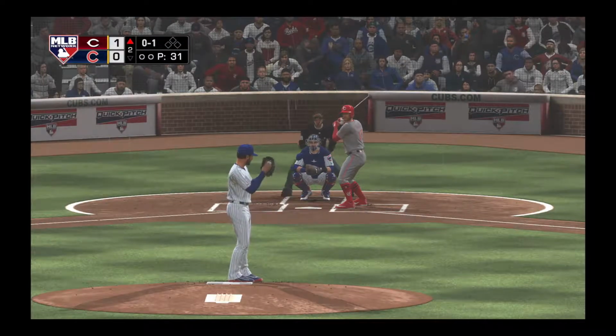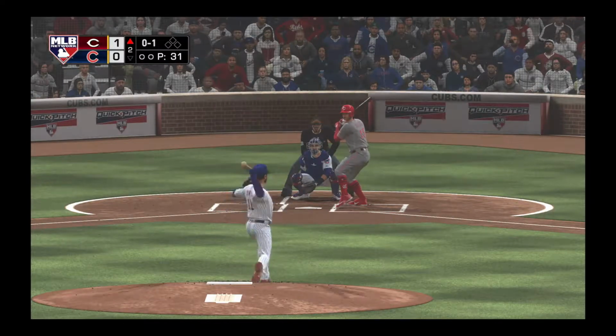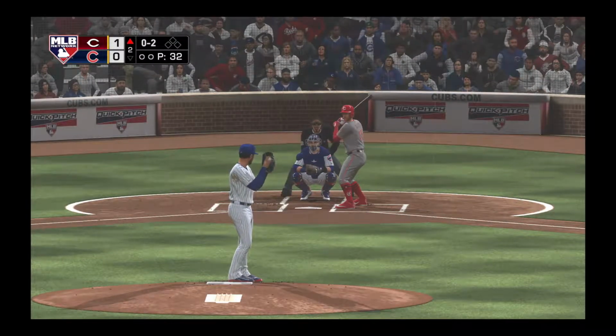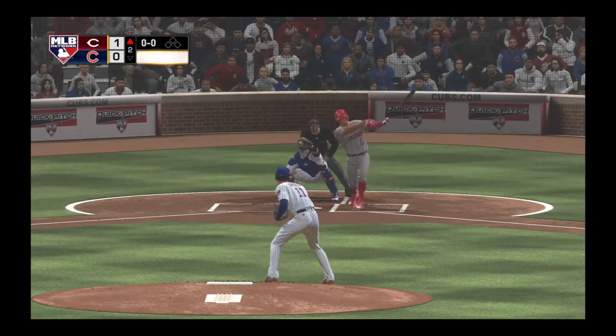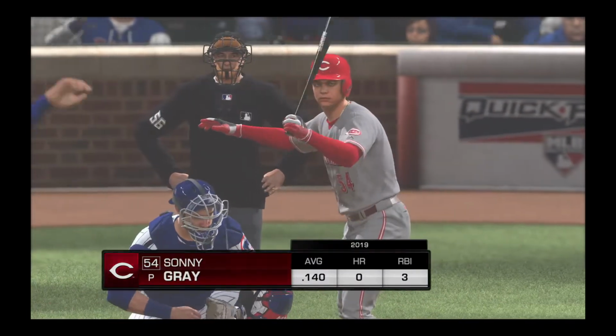0-1. Hey, I don't care what league you're in, American, National, if you're playing on Mars. If you get a heater down the middle of the plate as an 8-hole hitter, you better be swinging the bat. Behind 0-2 now. Now the 0-2 pitch. Swung on and missed. He didn't even come close to contact on a ball way out of the zone.